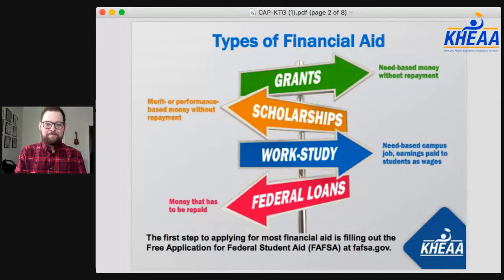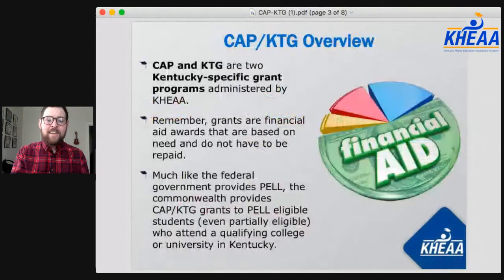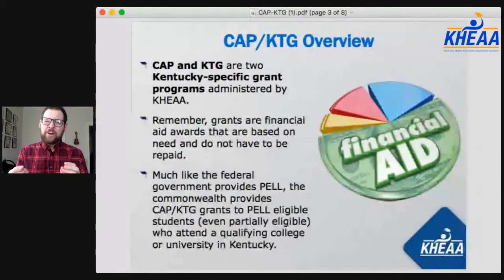The earlier you fill out your FAFSA, the more opportunity that grant money is still going to be available. In terms of grants, you may have heard of a Pell Grant, P-E-L-L, and Pell Grants are national grants from the federal government that go to institutions all across the country. Today, we're going to be narrowing in a little bit on some Kentucky grants. These are a little bit different and a little bit narrower in scope.